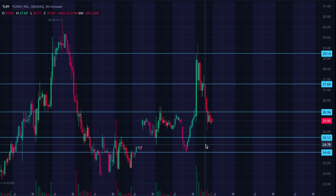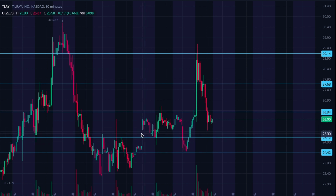What I'm actually looking for is for it to be all done with this 25.12 zone. I'm hoping that we've just filled this gap by retracing through it here, and that this gap is now filled, and that we can establish this 26.34 zone as new support, and then from there we can push into the 27s, which should then leave us pretty free and clear to get to that 29 level, and then we would take a new look at the charts and reevaluate at that time.